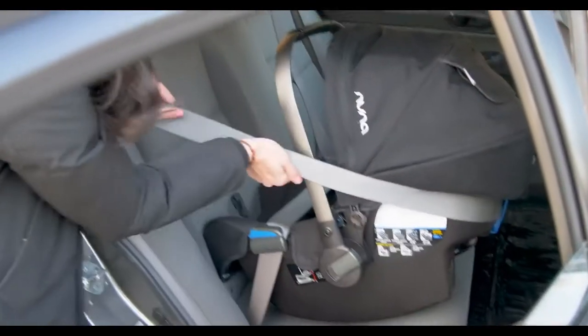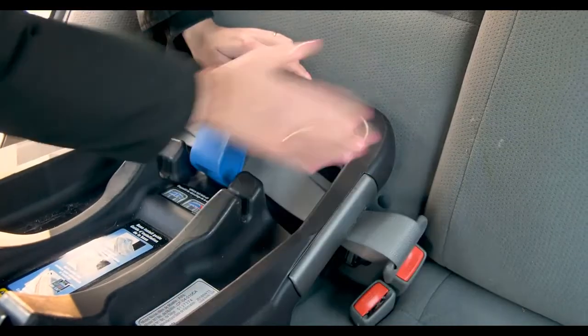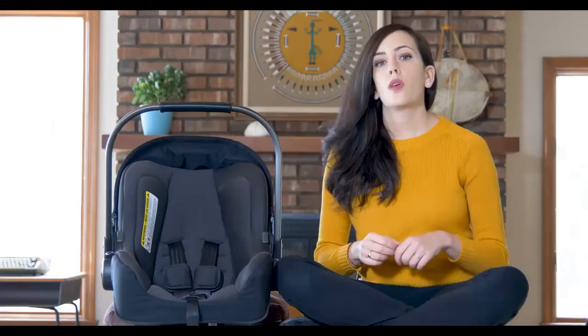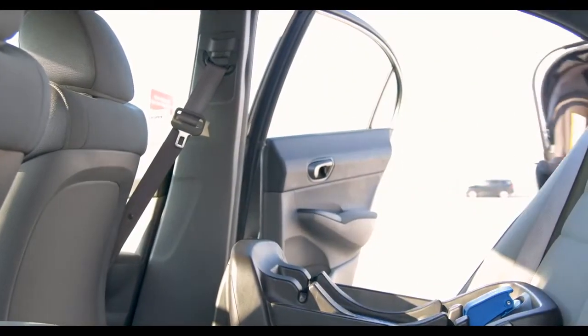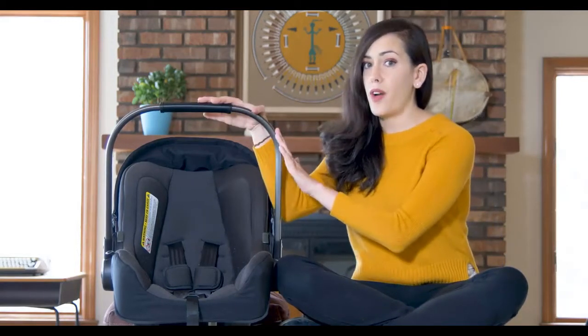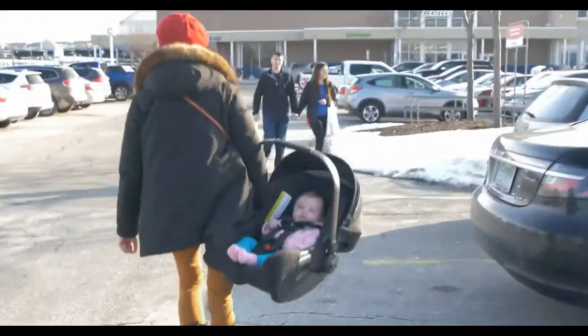Install the car seat solo with the seat belt if it has a belt path, or install the base in your car with the seat belt and latch system. Once you install the base, it actually stays in your car, which makes it much easier to pop the seat in and out. Infant seats weigh between 7 and 12 pounds, and they have a handlebar on them, which makes it relatively easy to grab and go while baby is still in the seat.